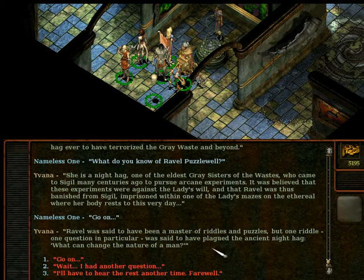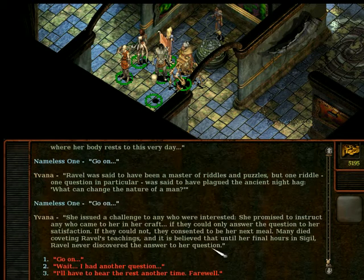Ravel was said to have been a master of riddles and puzzles, but one question in particular was said to have plagued the ancient night hag. What can change the nature of a man? She issued a challenge to any who were interested. She promised to instruct any who came to her in her craft, if they could only answer the question to her satisfaction. If they could not, they consented to be her next meal. Many died coveting Ravel's teachings. It is believed that until her final hours in Sigil, Ravel never discovered the answer to her question.